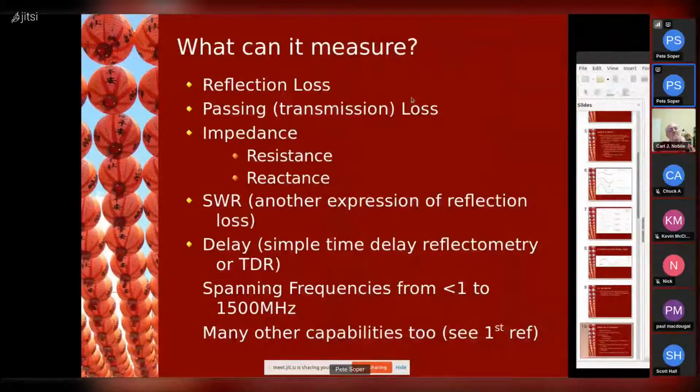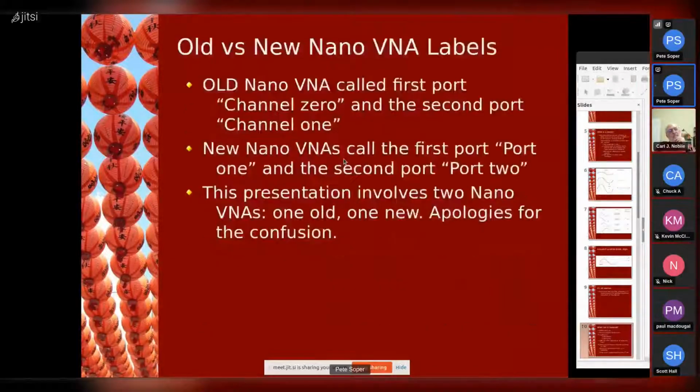Yeah, that's cool. So let's see. I was just changing slides.